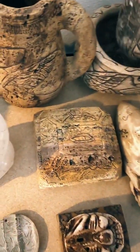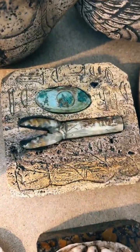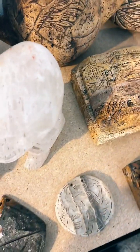I have no real explanation of how to claim what it is. It's like this piece here, I don't know what to call that. Is it mechanical? It's weird. A lot of ritual type stuff, stuff that I don't fully understand. No question.